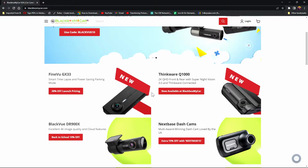They have a couple of new cameras that just came out. There is the FineView GX33, and they're offering 20% off launching price. And then the ThinkWare Q1000, which is also new. 2K QHD front and rear with Super Night Vision 3.0 and ThinkWare Connected, and that is now available.